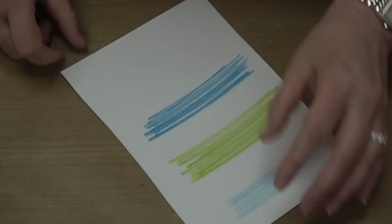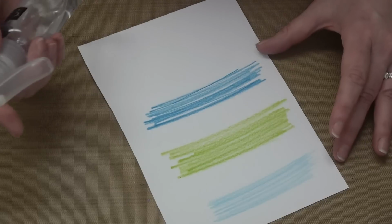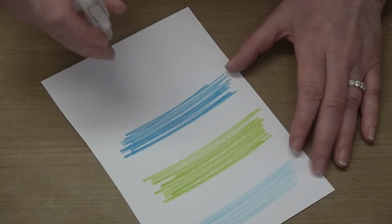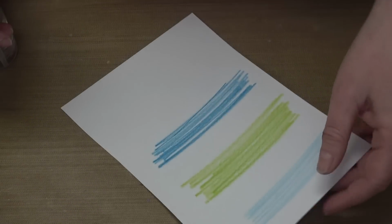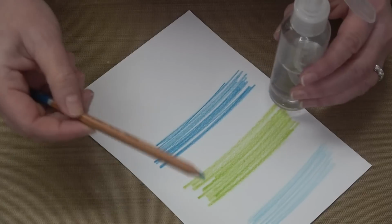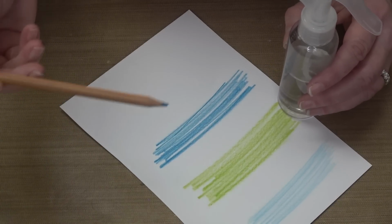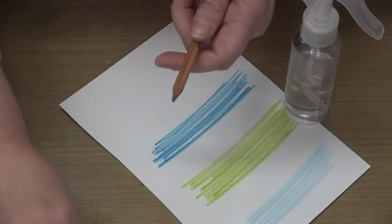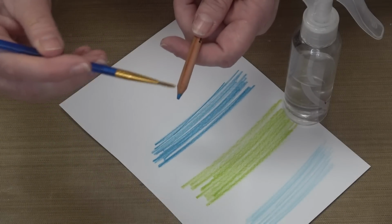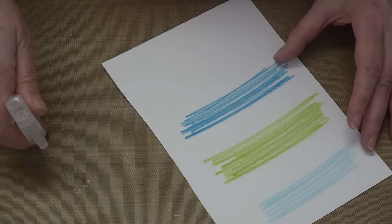So it kind of looks like a crayon, right? But this time, instead of adding Gamsol to them, I'm going to take a little bit of water. Now, I'm not going to spray my water onto my paper. That is not how watercolor pencils work. I'm also not going to dip my pencil into water. That is also not necessarily how watercolor pencils work. You can dip into your water and then pull the color off, but we'll talk about that in a minute. I'm going to add some water just to my craft mat.